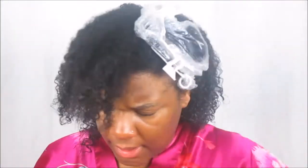And I'm almost done with my hair. That is another thing too. I'm usually still having to apply product all onto my hair, and I don't feel like I'm having to do a lot of work today. I really did not feel like I had to do a lot of work to get this wash and go.